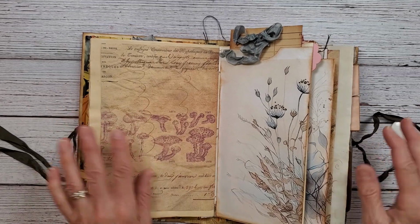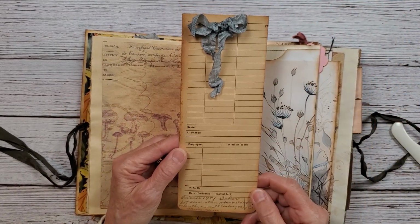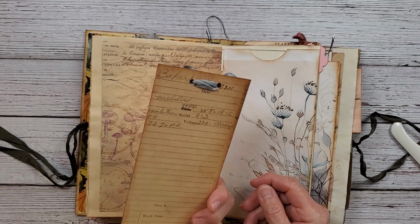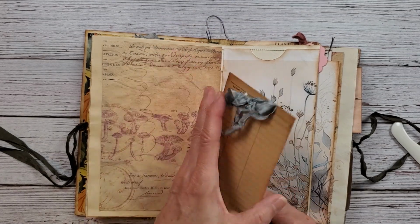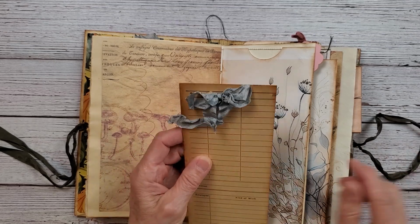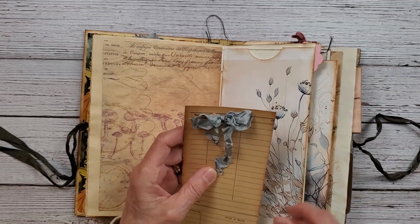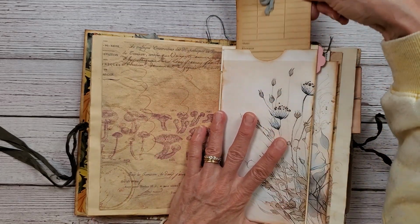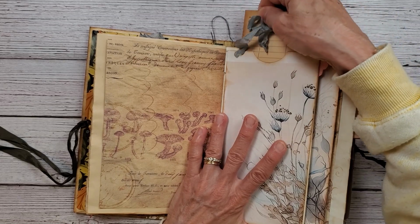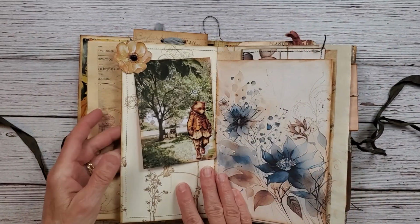Here is a pocket with a vintage work card in it. I think this came from a welding shop. I didn't want to put any eyelets here because I knew they'd be covered up. And this is a sturdy card. So I just added the crinkly ribbon bow to this, and that tucks right down inside there.